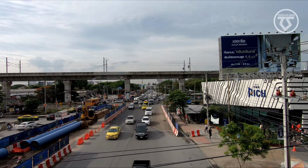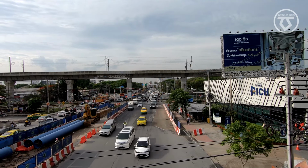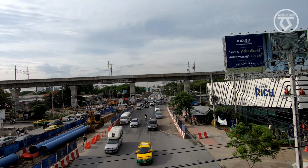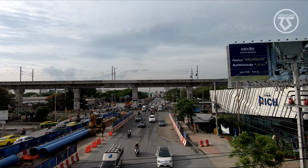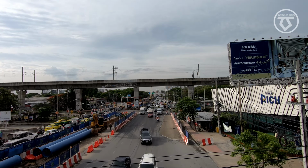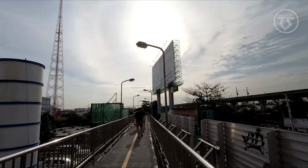Thailand has a train system like the Skytrain, which is elevated trains. They call it BTS. And they also have the subway or the metro, the MRT. And right now they are building the first ever monorail, which will be running on this road.